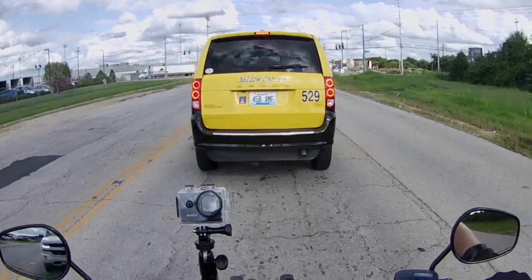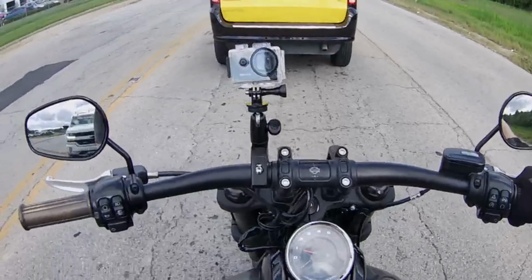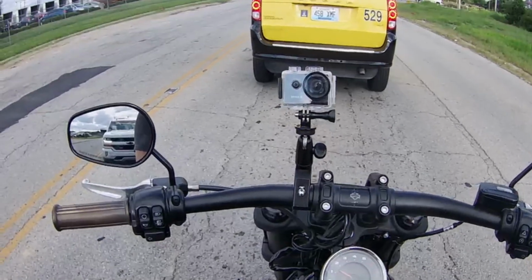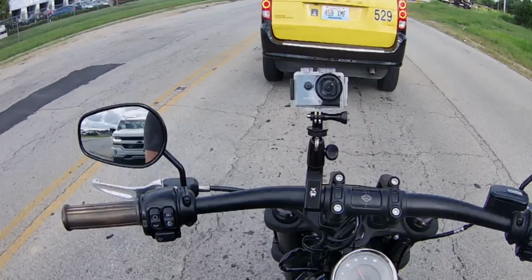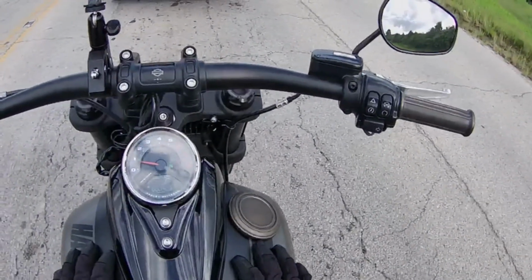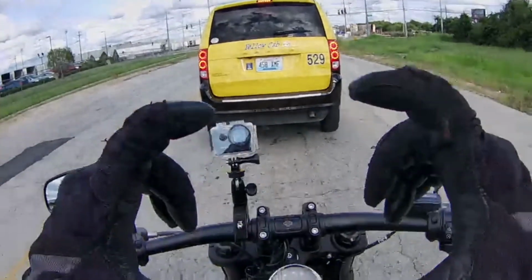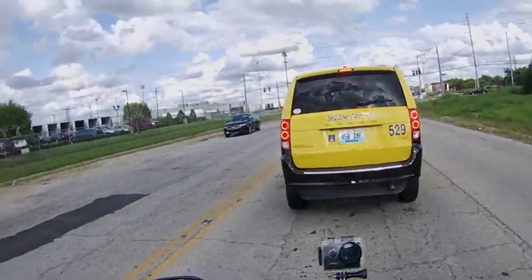I love that roar. Just that deep-throated, I mean, the baritone sounds in that, the baritone notes. God, it sounds just gorgeous. It's sexy. And I like the headlight on this, that rectangular headlight on it. That is super cool.